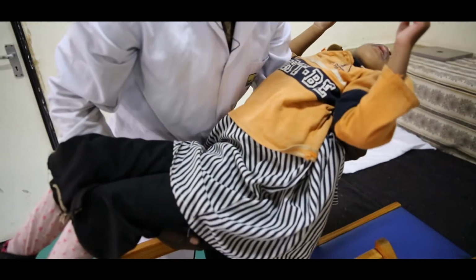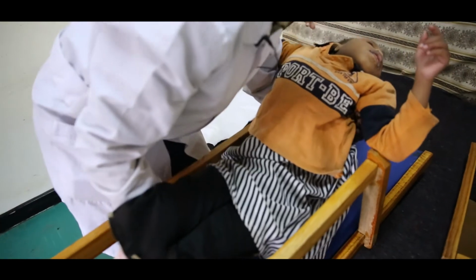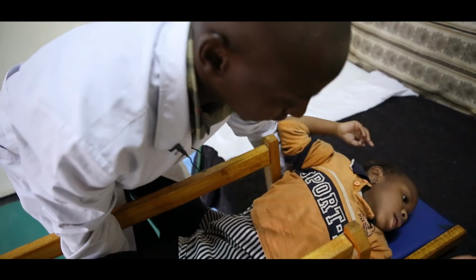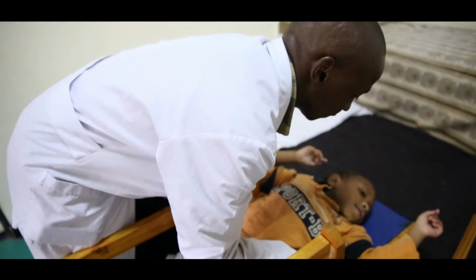In placing the child into the standing aid, follow through the same procedure as the one for the sitting aid as shown.